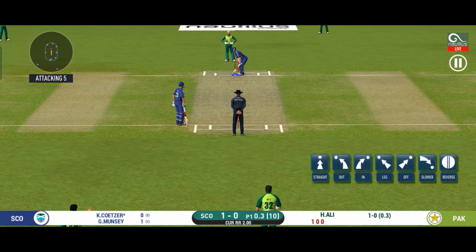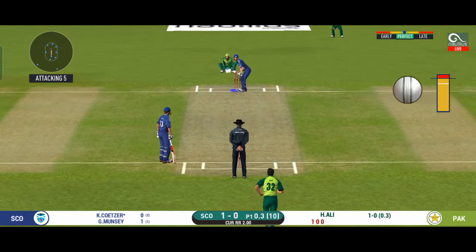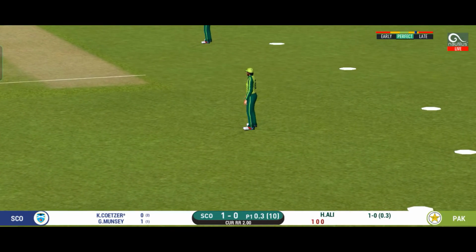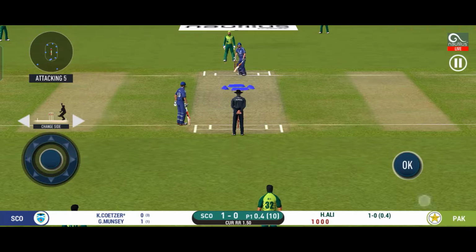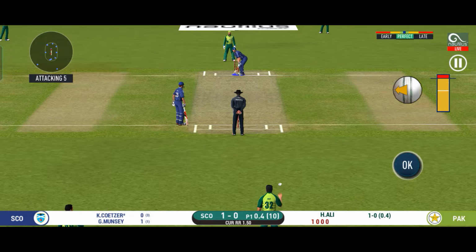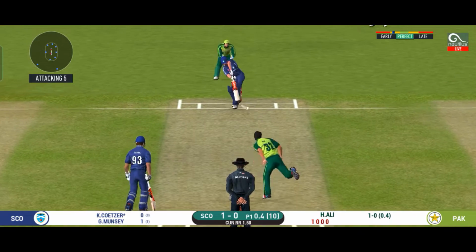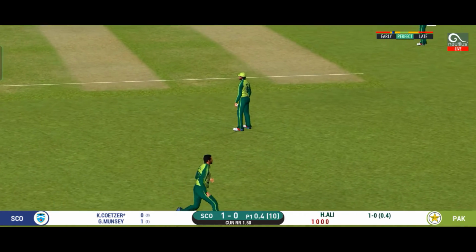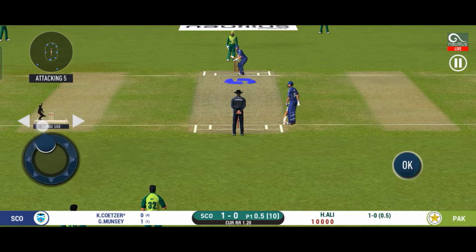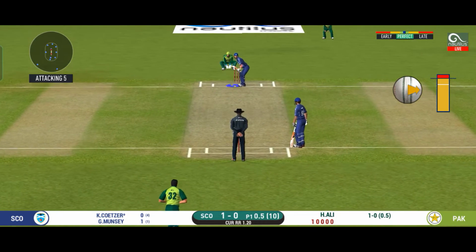There is a fielder at cover. He is unlucky there and once again hits straight to the fielder. The bowler is bowling from his favorite end. That's hit straight to the fielder. That is an aggressive field in place. I like how they're going for wickets at this stage.